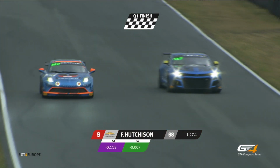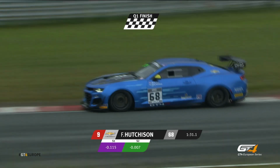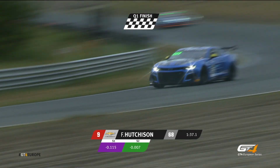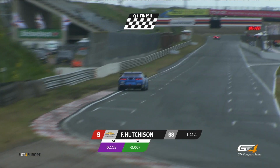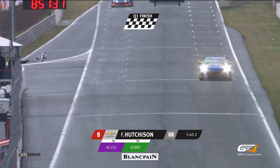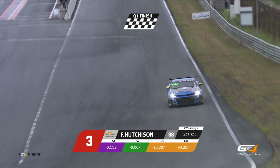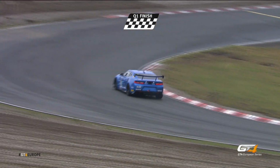Finley Hutchinson in the big Camaro going around the nimble little Alpine. No problem at all, but the number 68 Camaro has tumbled down to 9th place overall, but he set the fastest first sector of anyone. Marginally improved his sector time. At the moment, he's 7/10ths of a second down. This is the end of his final flying lap. He's sure to go up from 9th place. How high will he rise? The Scot goes into third place overall. Will he stay there? He's 2/10ths down on the ultimate place, but a good run there from the Scot.